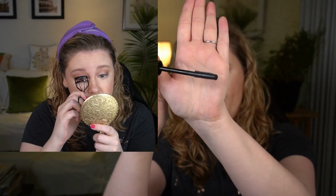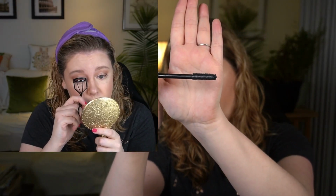Yeah, so it has one of those really rubbery, bristly type wands. Very short bristles, actually. So for me, that's not my favorite type of wand. I prefer more of the natural bristle. And in general, I think it just doesn't give me quite the lift that the Lights Camera Splashes does.